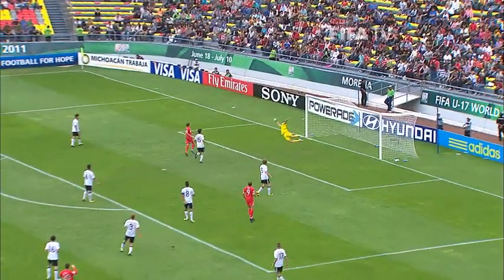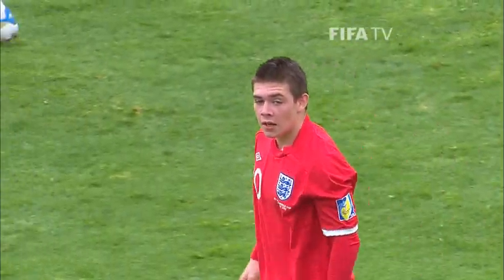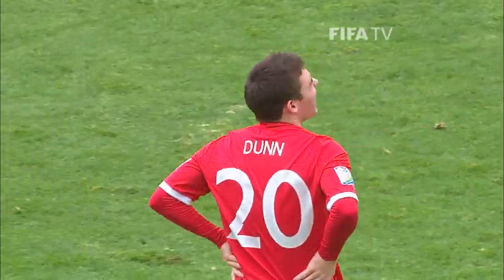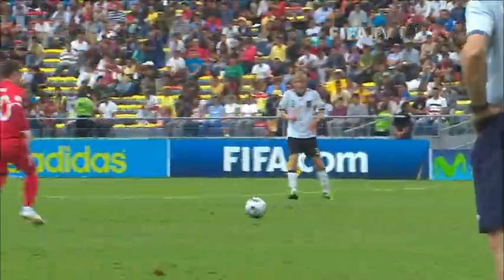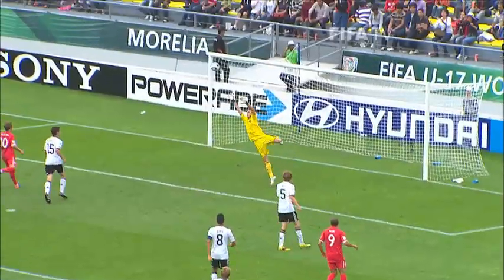Dunn. Brilliant strike! Wasn't too far away with that one. Would have been another spectacular effort from Jack Dunn. Just away from that top corner.